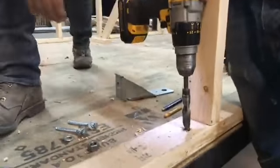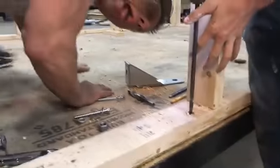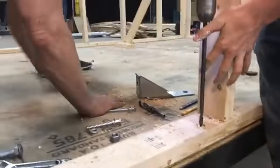Now, after you go through the wood, change to the smaller bit. You center it into your hole. Right there. He's going to get it set.